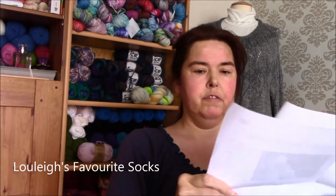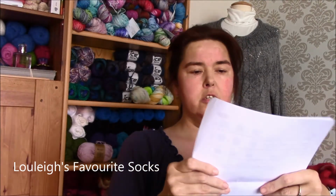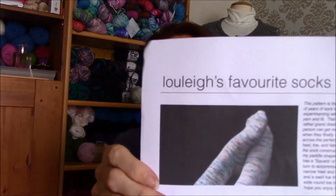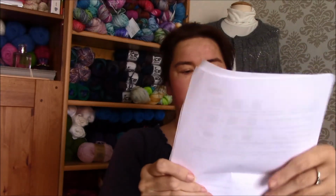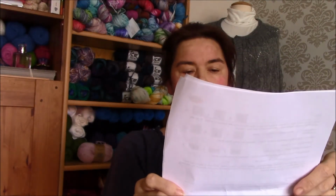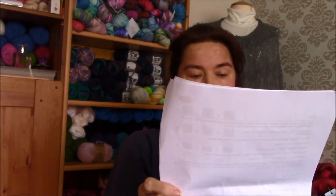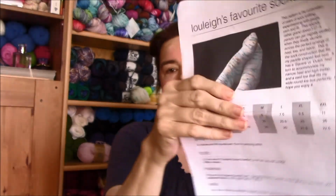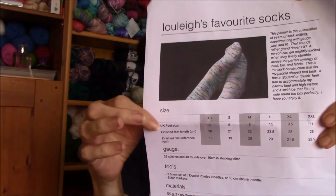and it's a very lovely and easy to follow pattern. It's Louleigh's favorite socks. This is the pattern, and you can see there's a foot size XS, S, M, L, XL and XXL, the finished foot length and the circumference. And they're all in columns, and you can just read what you need to do.